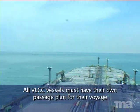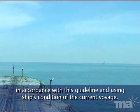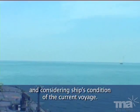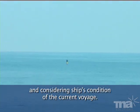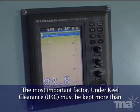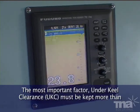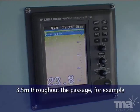All VLCC vessels must have their own passage plan for their voyage, in accordance with this guideline, and considering the ship's condition of the current voyage. The most important factor, under keel clearance, UKC, must be kept more than 3.5 meters throughout the passage.